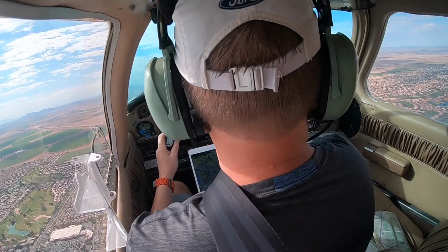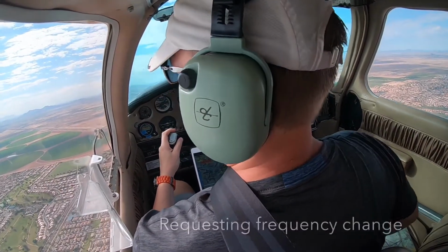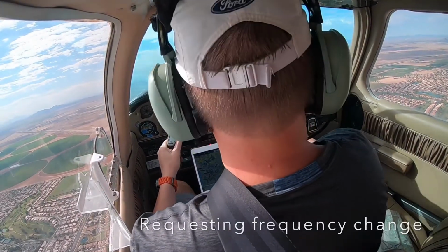450-45 Victor, Chandler Tower, make right traffic, runway 22 right. Right traffic, 22 right, 45 Victor. Tower, 605, request frequency change. Archer 605, approved. Frequency change approved, 605.